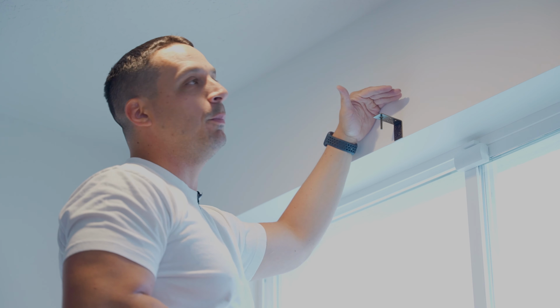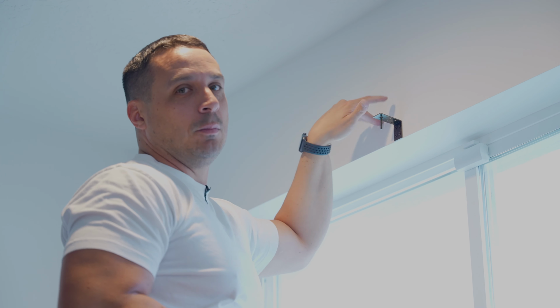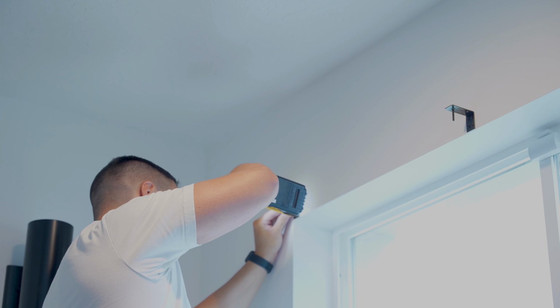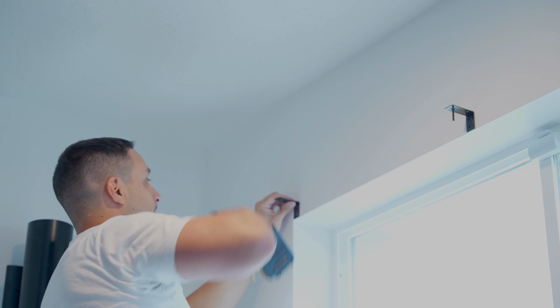But if I were going to go up two or three inches up here, like I would probably want to, if I had the backing behind here, or if I wanted to install the anchors in the drywall, just make sure that you make that level. Since I'm using the window frame, everything's good to go and it looks right. All right, that's it for this. Now I'm going to go ahead and get the blind mounted.